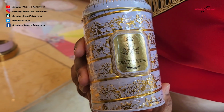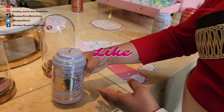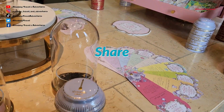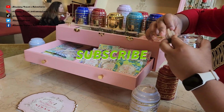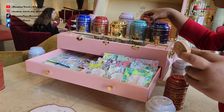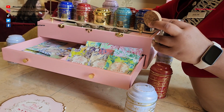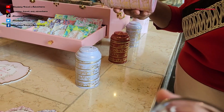Hibiscus and de la princess. It's okay. With hibiscus and different flowers. And this is English breakfast. And this is algae. This is the smell of the marigold rose. You can smell. Where are they from? They're from Nina. It's from France.